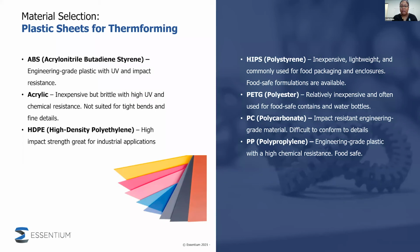So if you're thermoforming something that has a lot of contortions, maybe even an overhang that you might apply with some cam actions inside, acrylic would not be a good choice because it is less likely to properly thin or properly bend to those overhangs. Next, we have HDPE, which has high impact strength and is great for industrial applications.